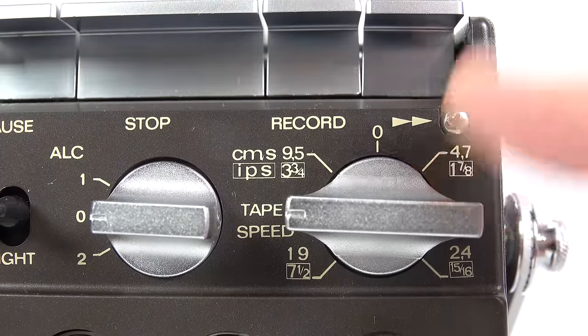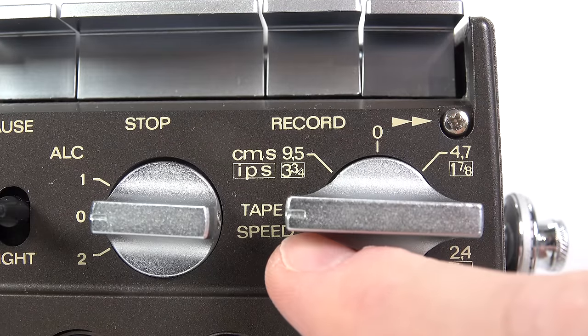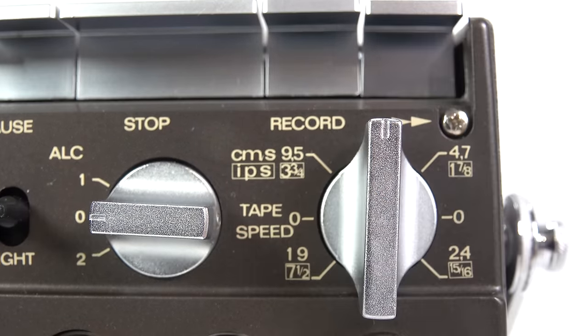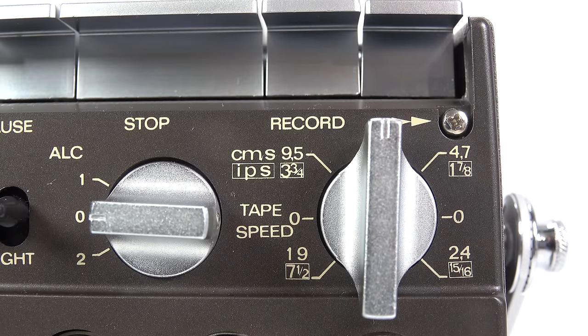Now this switch on the right hand side, not only is it the speed selector, it's also the on off. And it's got an off position between each speed. So you can see here, this is off, and then that selects a speed, and then that's off again, and so on. So the speeds that we've got on here, if we look at the bottom left, that's the fastest one. That's 7.5 inches per second, or 19 centimeters. And then at the top left, we've got 9.5 centimeters a second, which is 3.75 inches. Top right, 4.7 centimeters a second, or 1 7/8.